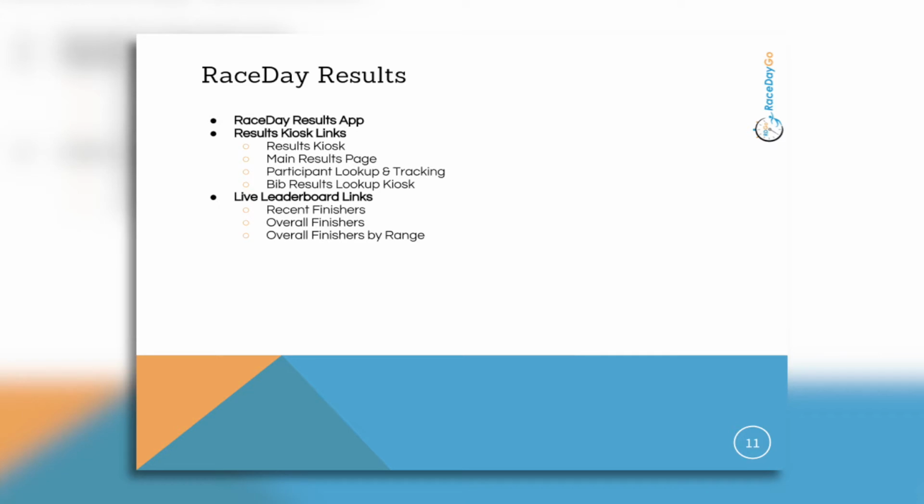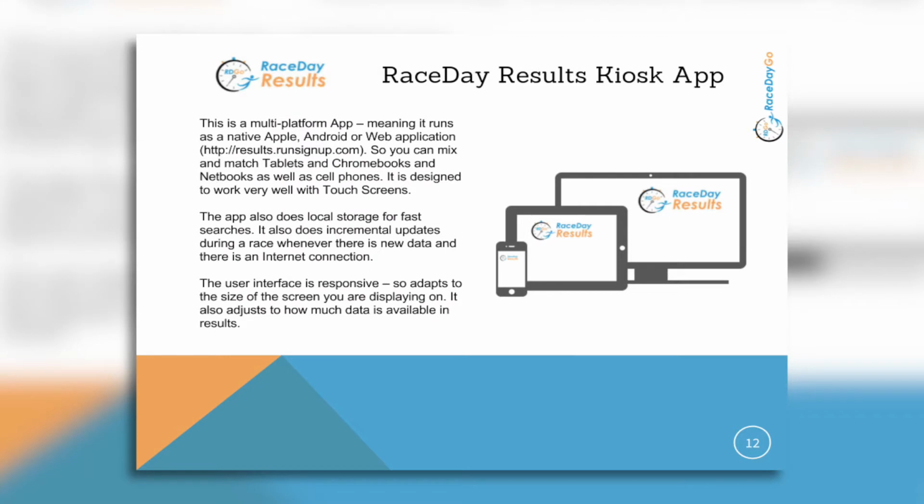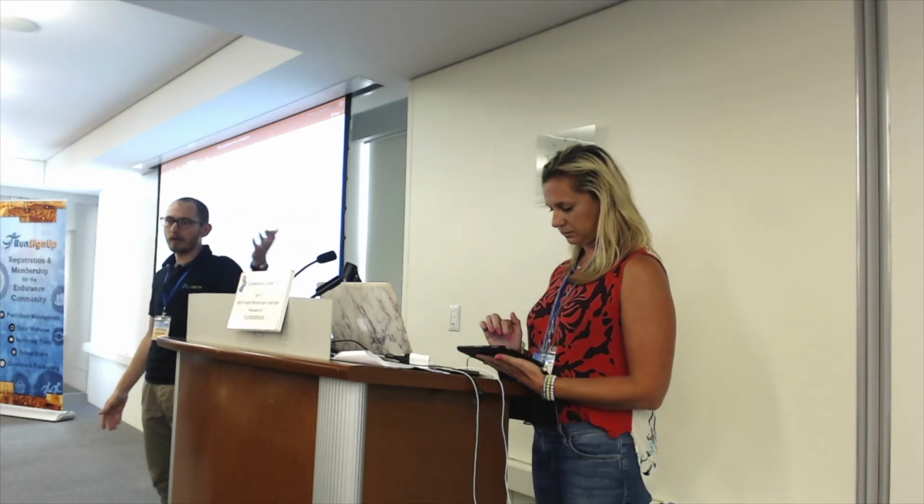The last thing is our RaceDay results app. And just before I go over this one, another thing that's cool about all these apps is that they are background syncing and they all have a local database. So that's a little bit of a tech term, but what it does is basically it keeps its own local database. So if it loses connection to the internet at any point, it's able to still search through the local cache. So in the check-in app, you could download all the participants beforehand, and let's say you have a trail run out in the middle of nowhere, you could still check everybody in here, and as soon as it gets data again, it will upload all those changes and updates to RunSignUp.